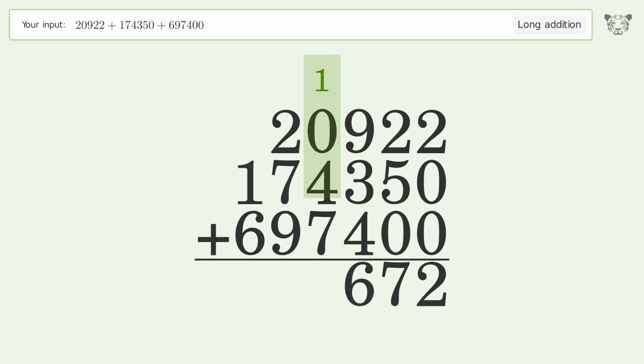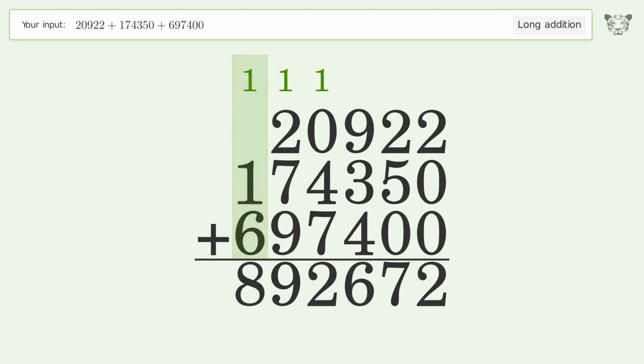1 plus 0 plus 4 plus 7 equals 12. Carry 1 to the 10,000s place. 1 plus 2 plus 7 plus 9 equals 19. Carry 1 to the 100,000s place. 1 plus 6 equals 8. And so the final result is 892,672.